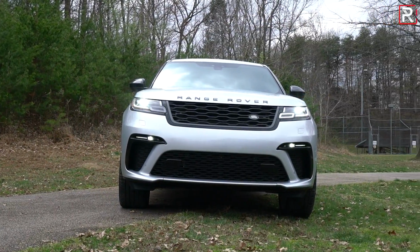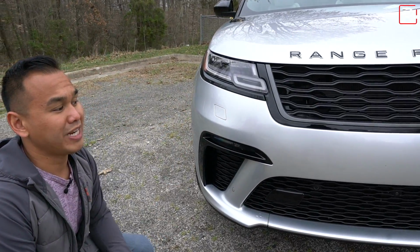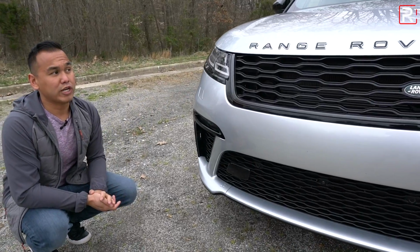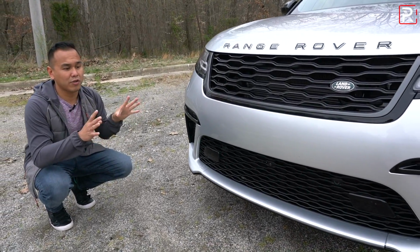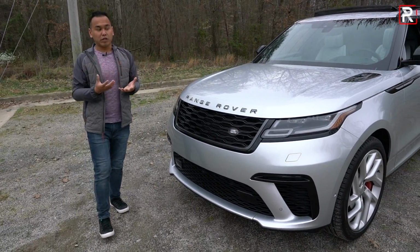This has been kind of the face of Land Rover for years. It's aged extremely well. This car will be good looking for many years to come. It's one of the reasons why Land Rover does really well, especially with those big Range Rover badges spelled across the hood. This is a car that a lot of people aspire to own. It's something that celebrities buy, something a lot of wealthy people buy.